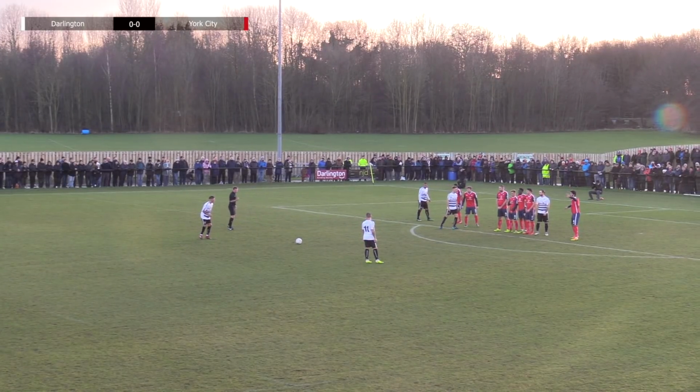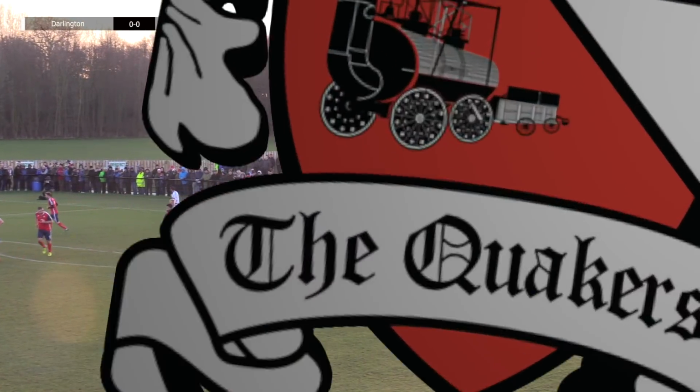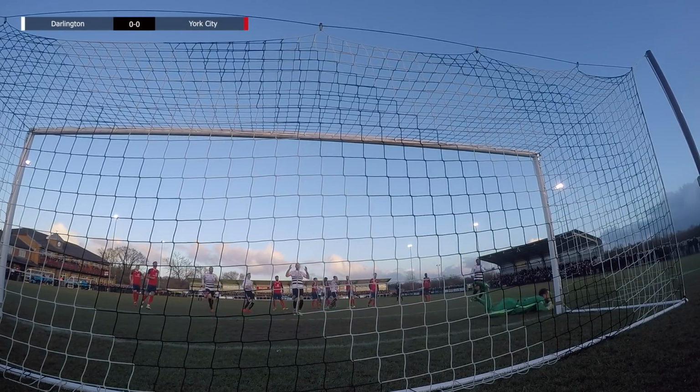Referee gets the wall back. Josh Wheatley steps up. Wheatley clips it. Oh, it's just hit the outside of the post, that effort by Josh Wheatley. Bartlett was scrambling to his right, and the ball's just clipped off the outside of the post. Just for a split second there, the tin shed was ready to explode, wasn't it?